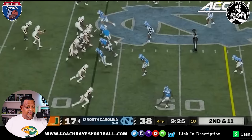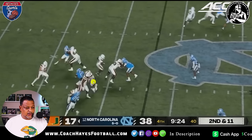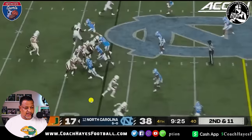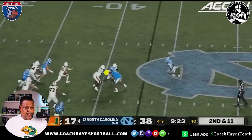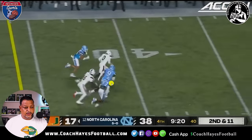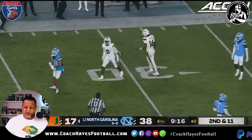Second and 11, 9:25. Canes are down 38-17. Look at this right here. Pickup, 64, had some struggles. But this is what I love about Tyler Van Dyke, what he did. Stepped up in the pocket. Boom, good little chip block right here. But look at this. Delivers another down right here to Bashard Smith. I thought he was going to be able to step up out of this, man. But great way to convert that deal.